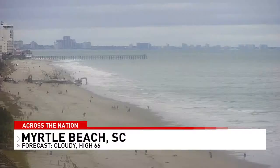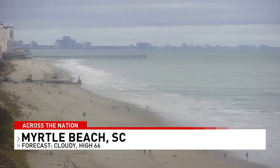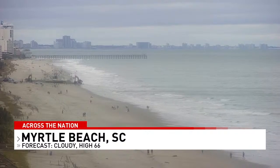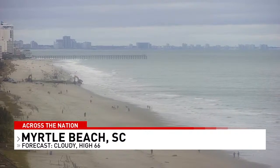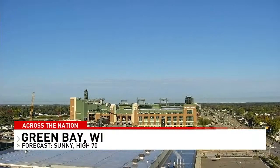We start in Myrtle Beach, close to where Ian made landfall on Friday. It's going to be another cloudy day, but no rain expected. Afternoon temperature, 66 chilly degrees. In Albany, New York, along the Hudson River here, Albany is looking at partly cloudy skies today with a high of 62. And, hey, do you recognize this building? This is Lambeau Field in Green Bay, where the Packers beat New England in overtime yesterday. A magnificent day today, sunshine and a high temperature of 70 degrees.